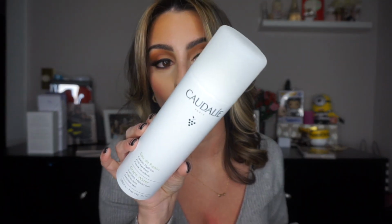Okay, so up next is another restock. This is my holy grail water. This is the Caudalie grape water. I cannot say enough good things about this water. I cannot live without it. I don't care if you think it's fancy water, and even if it is just fancy, expensive water, I do not care. I love this, and I have been using it probably for a year now, and I don't think I'll ever stop using it because it's so amazing.